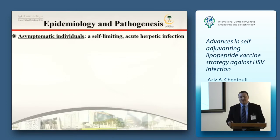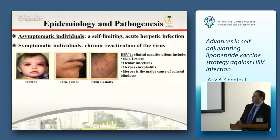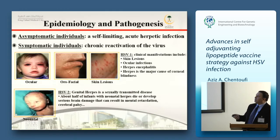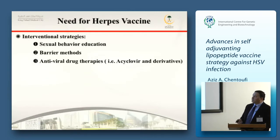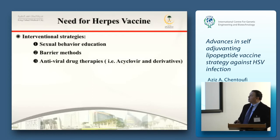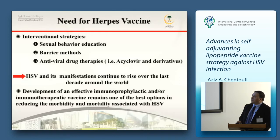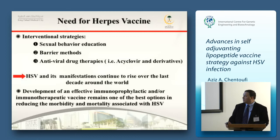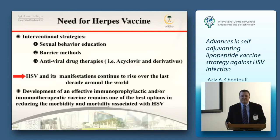For the epidemiology, fortunately, the majority of people are asymptomatic but are carriers of the virus. 5% of the population are symptomatic. These symptomatic people have chronic reactivation of the virus and can have different herpetic diseases, from simple lesions to fatal ones, in the case of cerebral infection. In spite of all the interventions and educational programs like sexual behavior education, barrier methods, and antiviral drug therapy, we still have an increase of HSV infection around the world. So development of an effective immunoprophylactic or therapeutic vaccine will be important, and will probably reduce mortality and morbidity. As the majority of the population is infected, it's more important to develop a therapeutic vaccine for herpes.